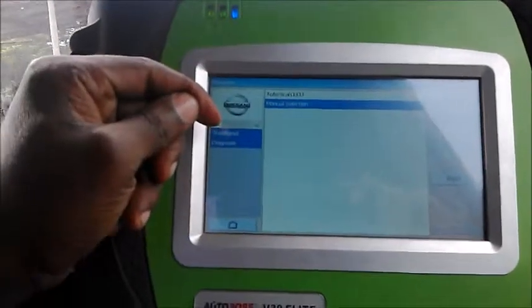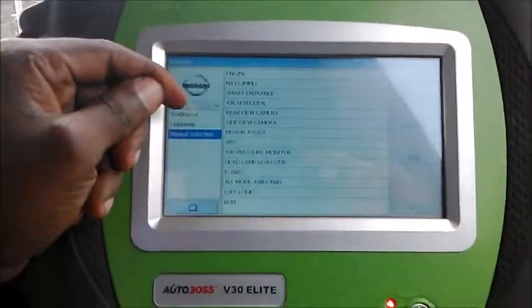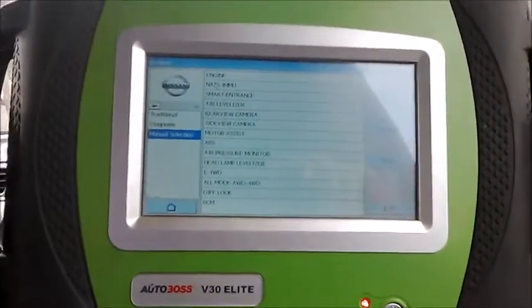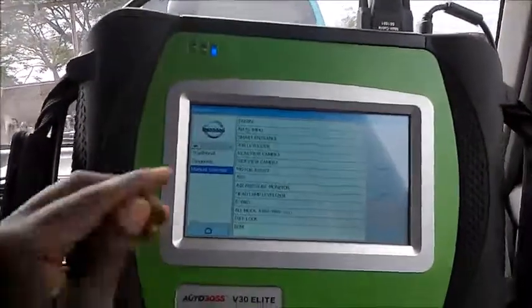I want to go into the engine control module. I'm sorry if there is any glare. I can't do any better than this. The whole garage is, as you can see, full up. We are parked. Even some of the vehicles are actually parked outside.